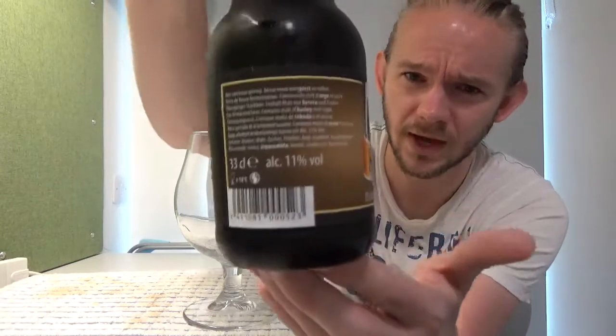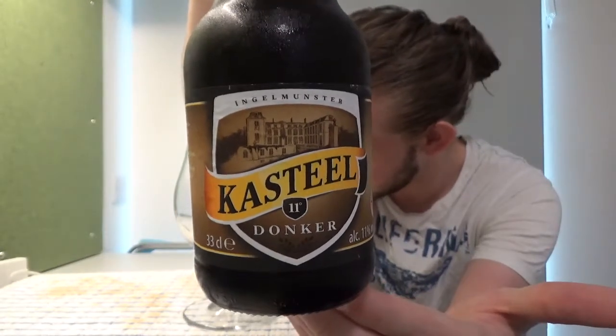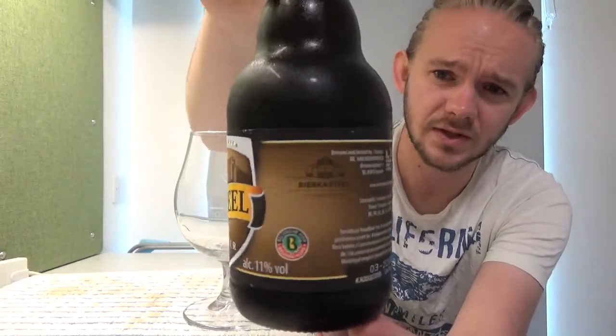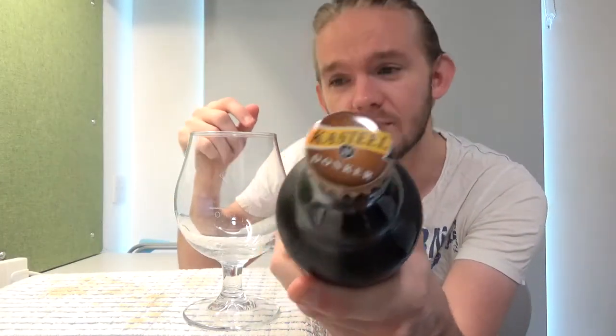So I'll just let you have a little look at the artwork of this one before we open it up. Just checking on the camera control that you can see it. There you can see the Flanders Fortress in Ingelmunster up there. Really nicely presented beer, this one. All the Kasteel beers, by the way, tend to be very similar in the style of artwork, and they just have different colours depending on what beer it actually is. They do all have their own unique bottle caps as well, from what I gather.